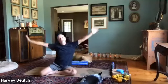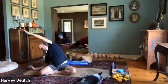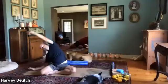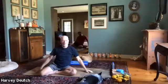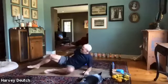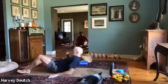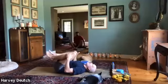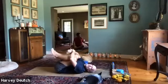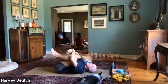Last one, inhale and exhale, reach out. And back to center you go. Beautiful. Let's make our way onto our backs now. Draw your knees to your chest. Take your arms around your shins and roll your low back up off the floor, provided you do not have an active disc problem.